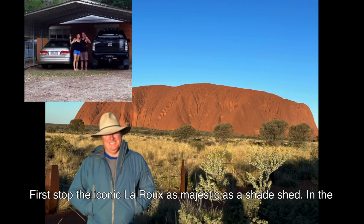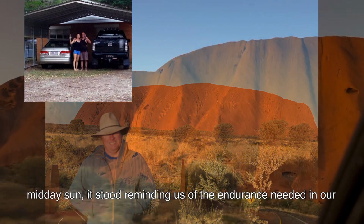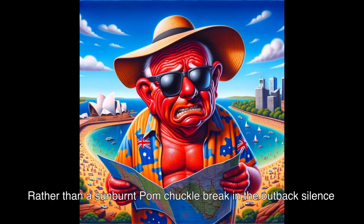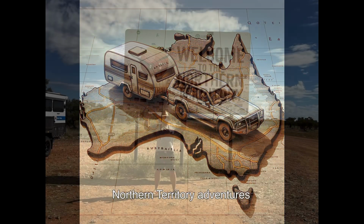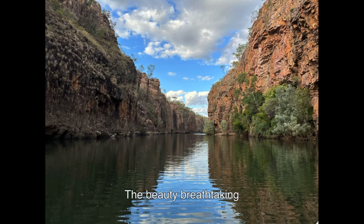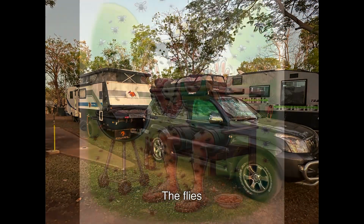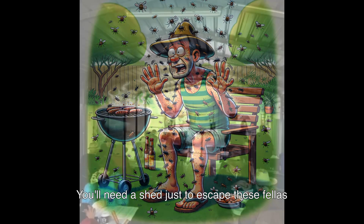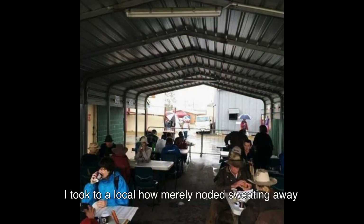As majestic as a shade shed in the midday sun, it stood, reminding us of the endurance needed in our designs. "Redder than a sunburnt palm," chuckled someone, breaking the outback silence. Northern Territory adventures. In the Northern Territory, we hit up Katherine Gorge. The beauty, breathtaking. The flies, as friendly as a footy fan at the grand final. "You'll need a shed just to escape these fellas," I joked to a local who merely nodded, swatting away.